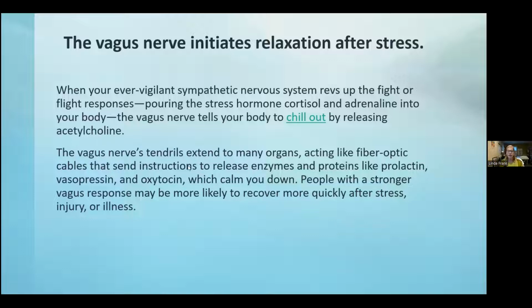So the tendrils of the vagus nerve act like fiber optic cables that send instructions to release enzymes and proteins like prolactin, vasopressin, and oxytocin. Oxytocin is called the nursing hormone. It's a hormone that tends to engender engagement.